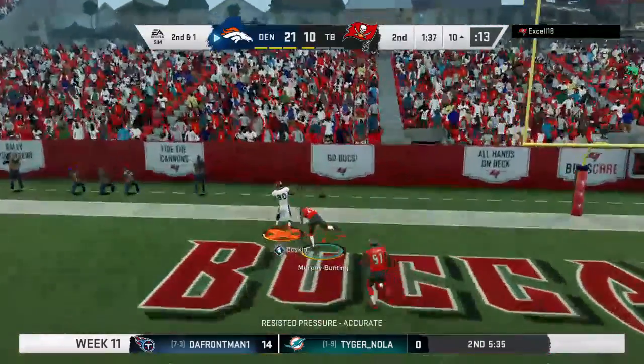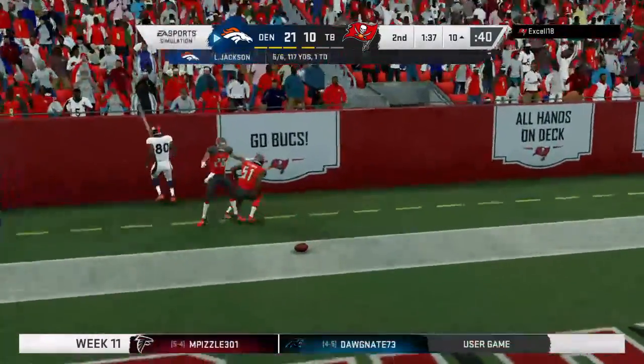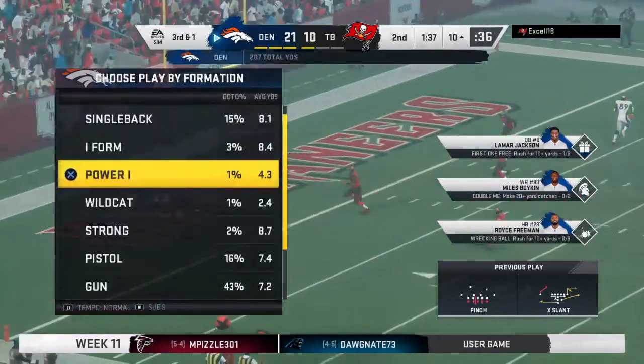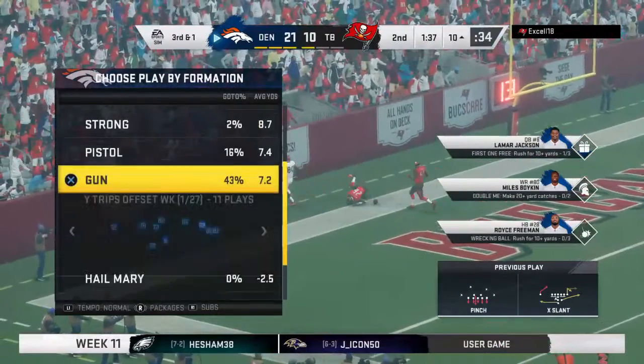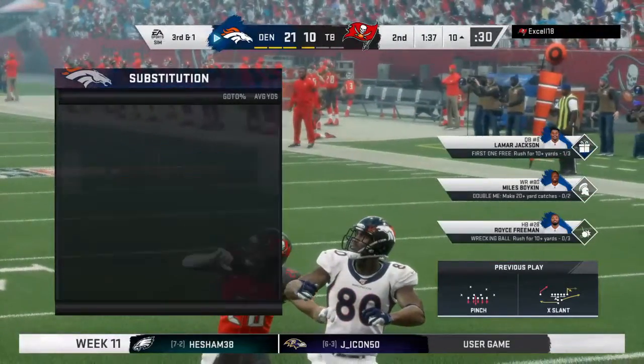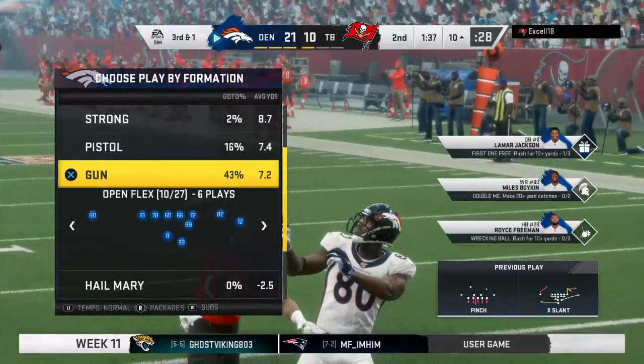This time Jackson will throw it to the end zone, but it's incomplete. You got to be precise with your throws, especially in this situation. You're inside the 10-yard line going into the end zone. But sometimes the emotion, the excitement, sometimes the decisions just aren't made very well because of that.